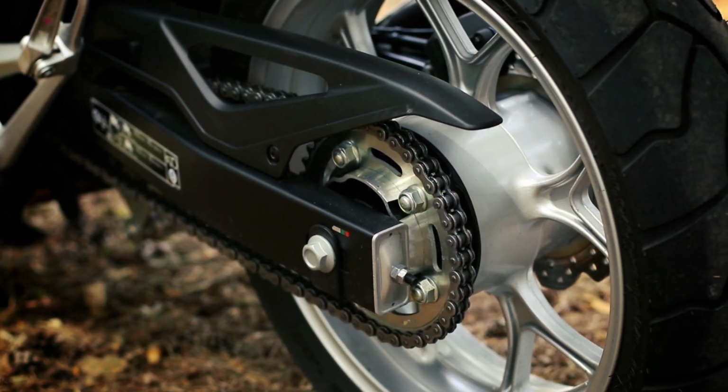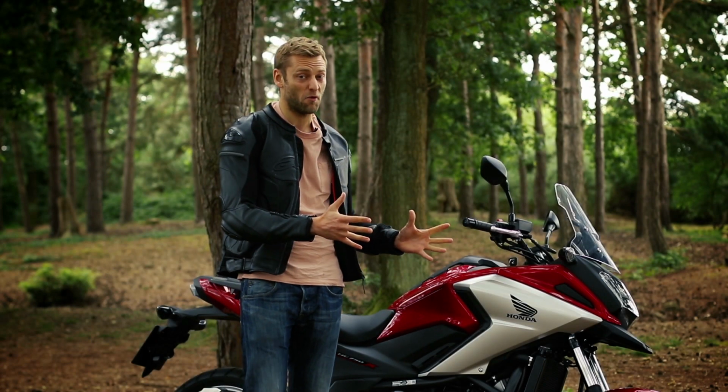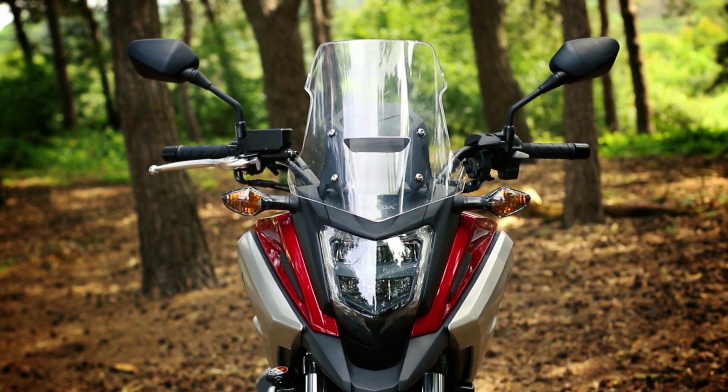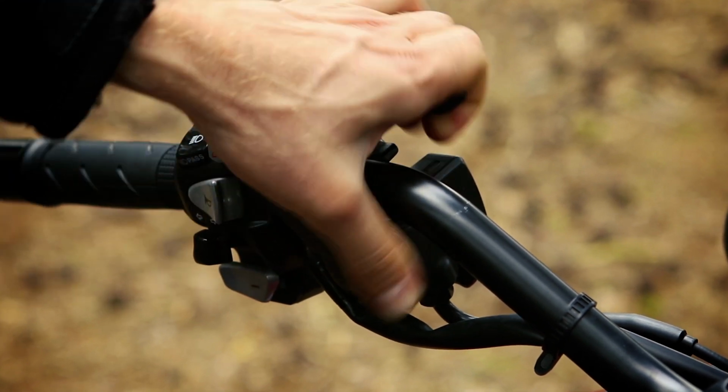Having a DCT gearbox does change your startup sequence a little bit. Because you can't effectively park what is an automatic motorcycle in first, you've got to use a handlebar operated parking brake, which is a pretty simple push or pull affair to engage or release.